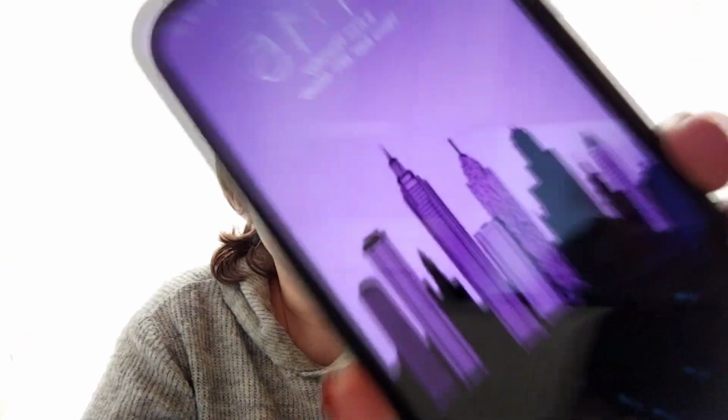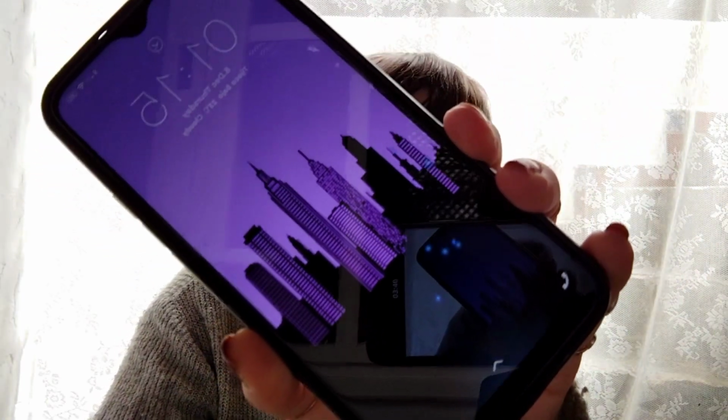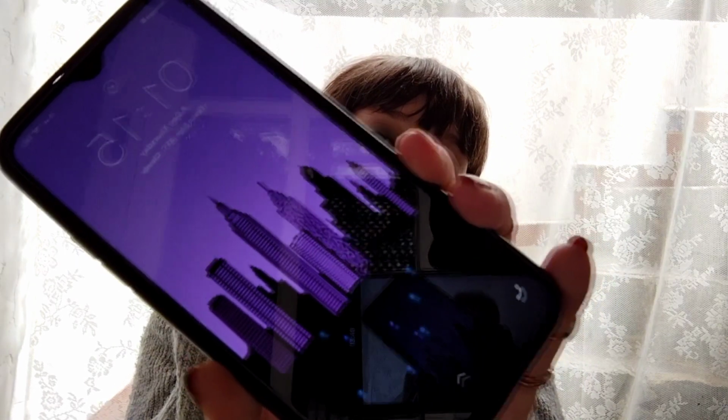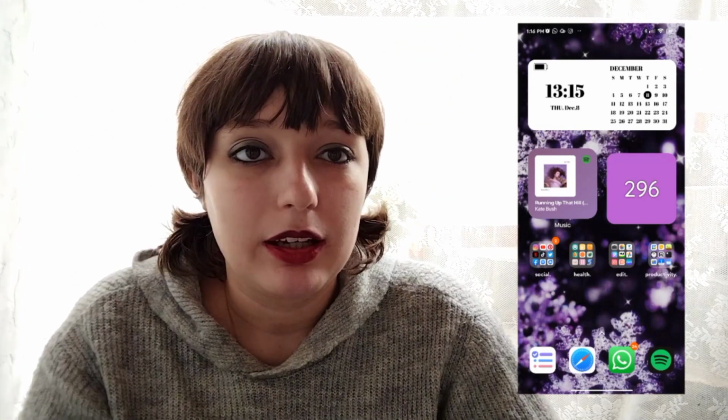Now, I don't know why I can't screen record my lock screen, but it's really pretty, so I think it deserves to be seen, with the particles that keep going. Look at that, isn't that pretty? Okay, and then you swipe up and here's my home screen.